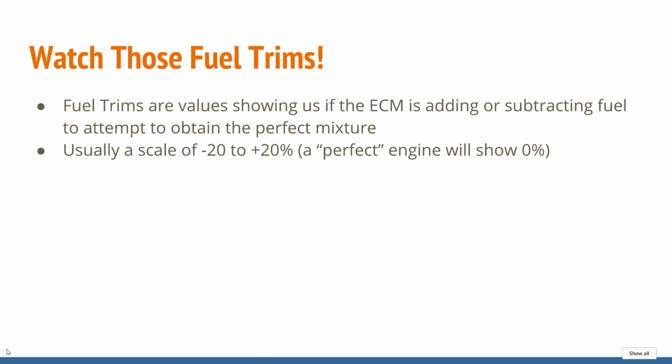Now they usually read on a scale between negative 20 to positive 20%. A perfect engine will show about 0%. So guys, what we want to see on a perfectly running engine is 0%. If we see that there's a positive 10% on a fuel trim, that means something's going on, that the computer is adding more fuel than it normally wants to. If we see negative 10%, it's taking away fuel to compensate for something. So it shows us that.